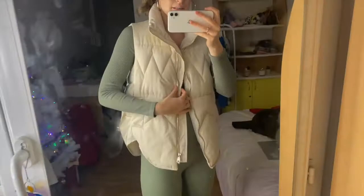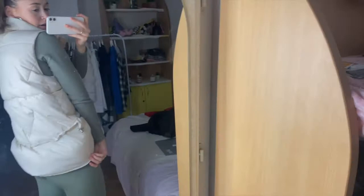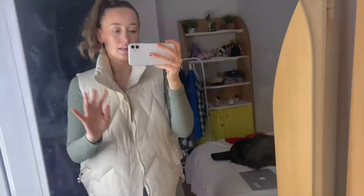I'm literally in love with the jacket. As you can see, the quality is so, so good. It's so nice, the color. Yeah, I literally can't fault this. I'm gonna link all these items below with the prices and sizes.